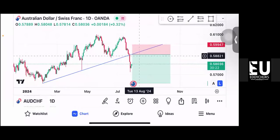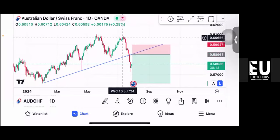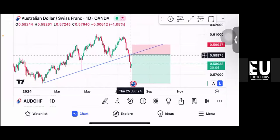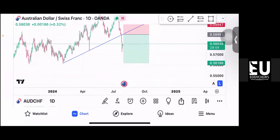I'll just wait to see the level here, because this is like a head and two shoulders. So probably a retest of this level, this neckline where it broke out, then a continuation. I'll just be taking the TP at the last low here of this trend line. And the stop losses are usually very low on AUDCHF.